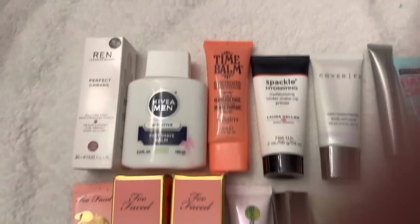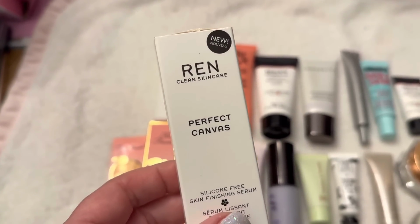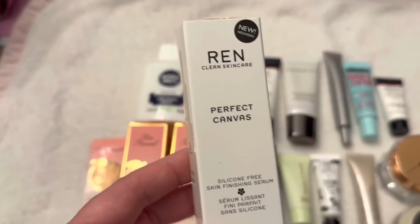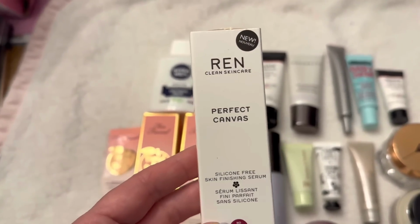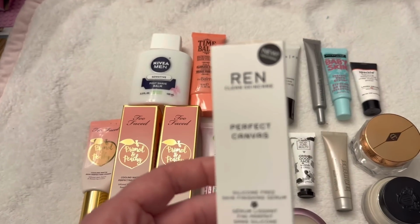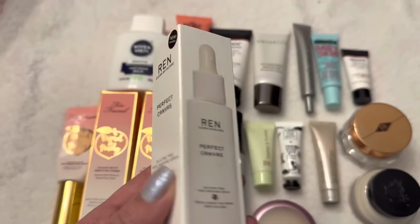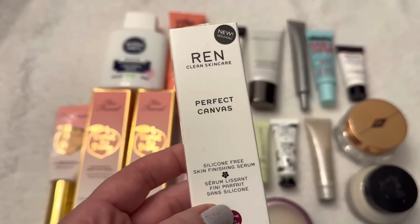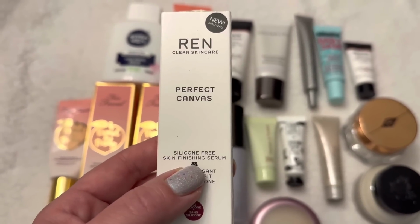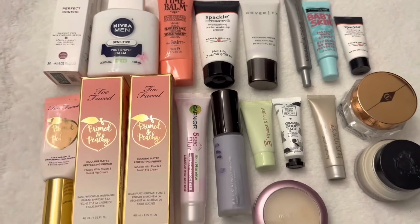What I do think is going into a project is going to be this Ren Perfect Canvas. You will have already seen the intro for this project, but it's going into 54321. And I received this, I won this actually, through an Influenster badge prize. I don't know if Influenster still does that, but if you completed a badge in Influenster, your name would be thrown into a hat for a prize for the company that you won the badge through. And I won this from Ren and Influenster, and I really like this product, but I haven't used it in a long time. It's called a skin finishing serum, but I used it as a primer, and that's how I really enjoyed it. So I think I'm finally going to be using that product.